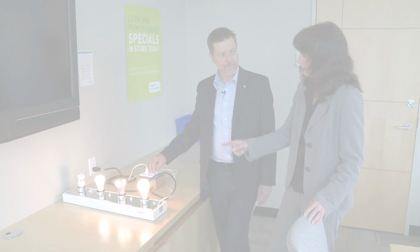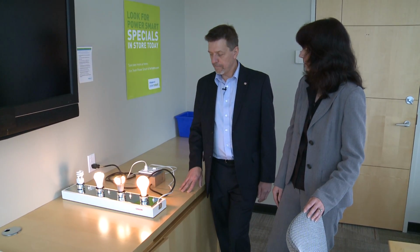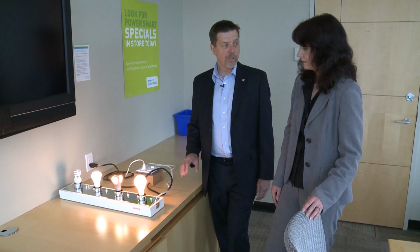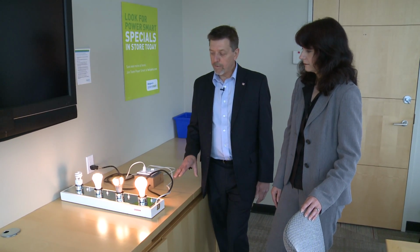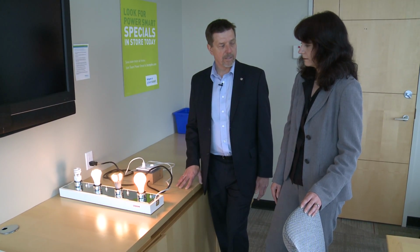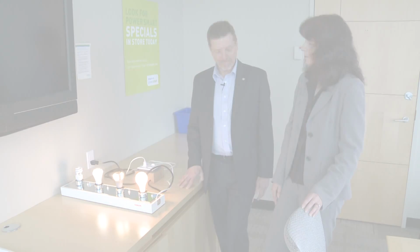Yeah. So are these on the market right now? They are. They've just come into the store. These are the only two Energy Star lamps on the market yet. We want to be careful that our customers only get the best product. There are a lot of LEDs out there, but Energy Star is really what tells customers they're getting a good product. Well, I can't wait to put some in my own home.